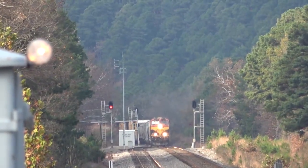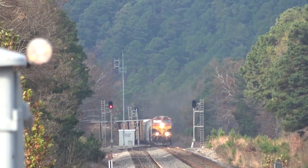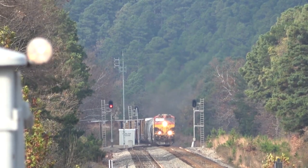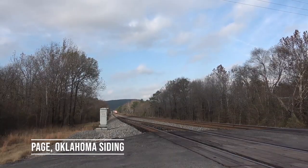We leapfrog 4755 to Page. The siding here is a very common meet location for north and southbounds. After our southbound passes, we'll stick around and take a look at some other meets that have taken place at this location.